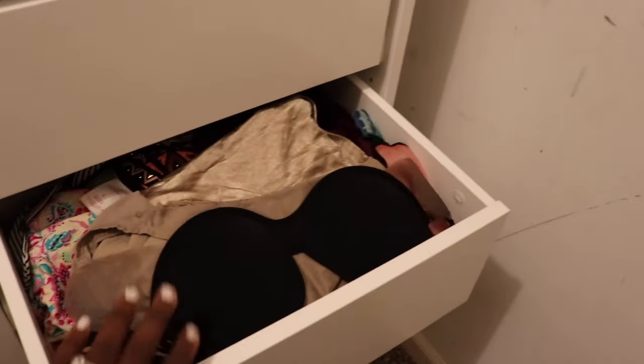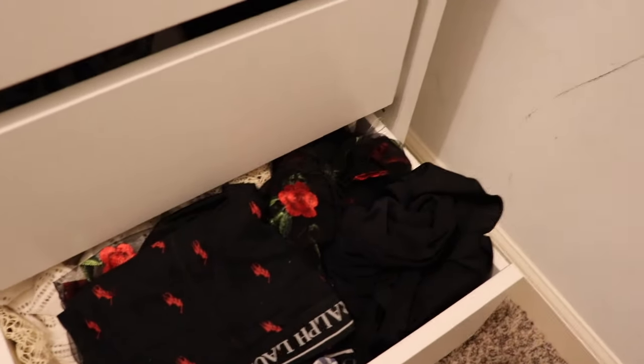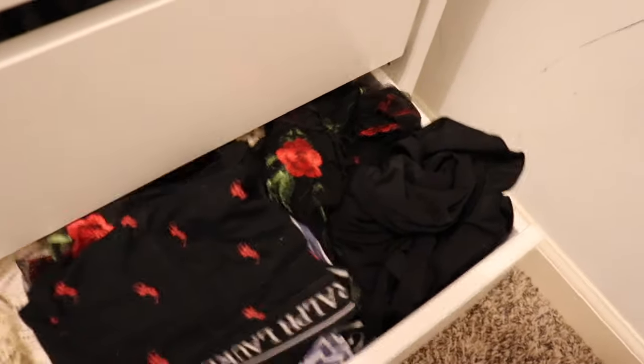And yeah, that's my underwear and stuff like that. And that's some more of my gym clothes. What's up in here? And some more stuff, y'all. I love wearing my husband's old boxers. Don't mind me. But yeah.